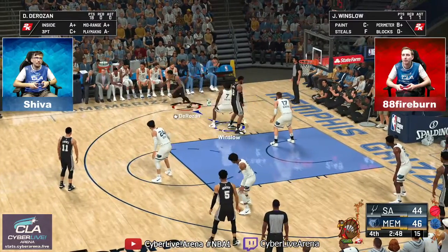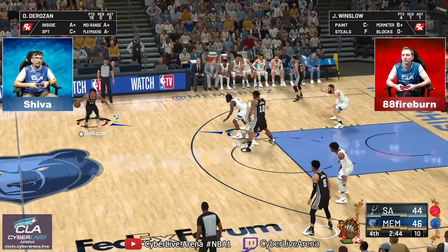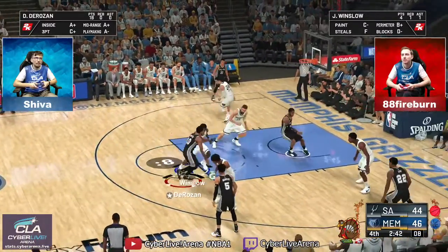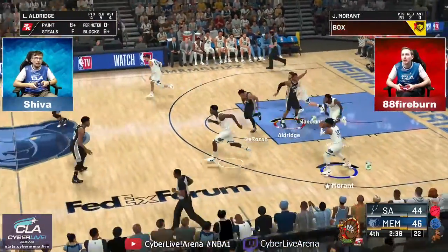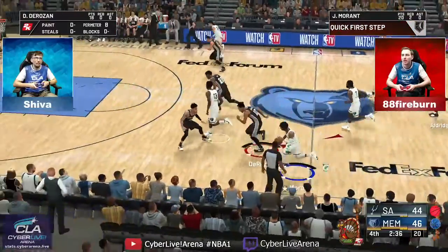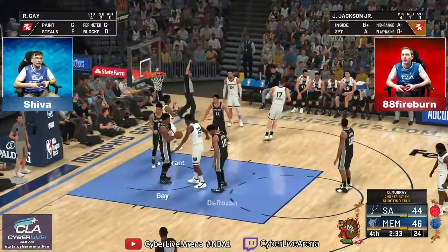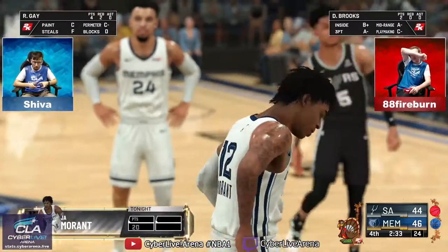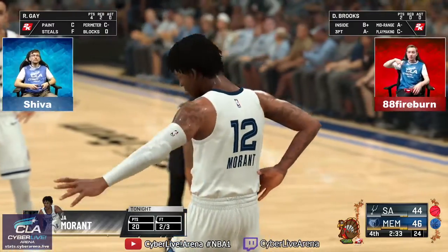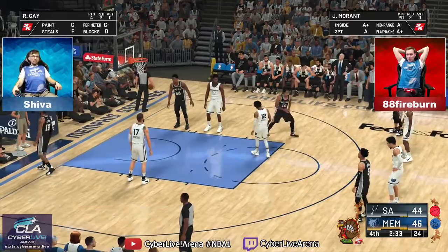Outside DeRozan. The shot, no good. Now the Grizzlies take it the other way. Here's Morant. 2 free throws coming up, and they call the... And here we go with the coach's challenge. Not surprised in a competitive game like this. And he's disputing the personal foul call. 2 shots.